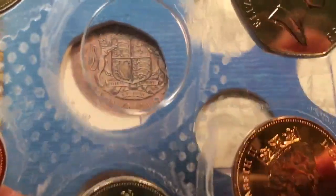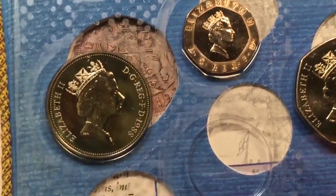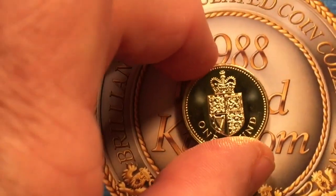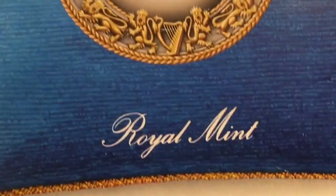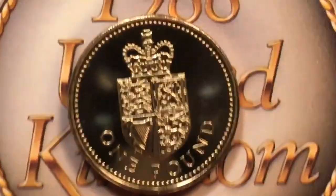You can see that there's a hole in the middle there, and that's a coin we're going to talk about because we've taken it out, and that is the 1988 new £1 coin, the so-called Royal Shield coin. And we'll close it up, and here it comes right on top of the cover of the 1988. So this cover here just goes on the outside of the Royal Mint set. And if we look at it, we see that it is a £1 coin.